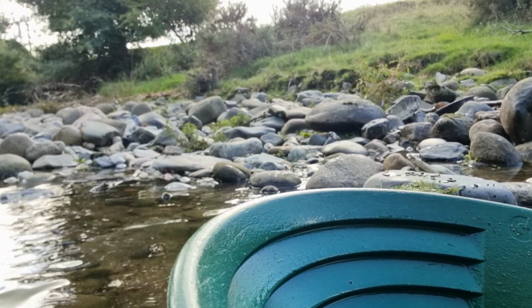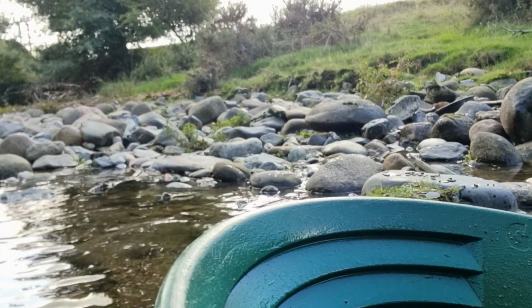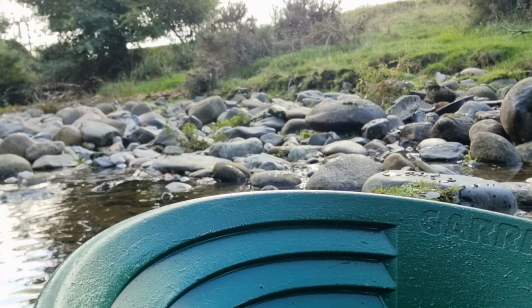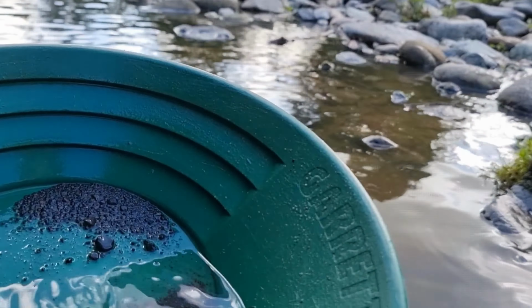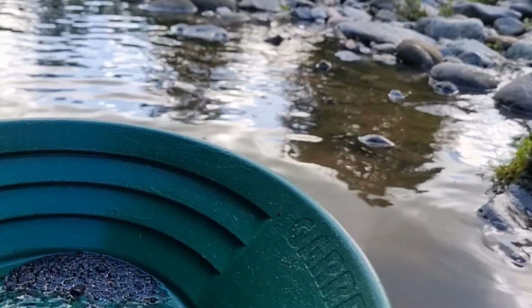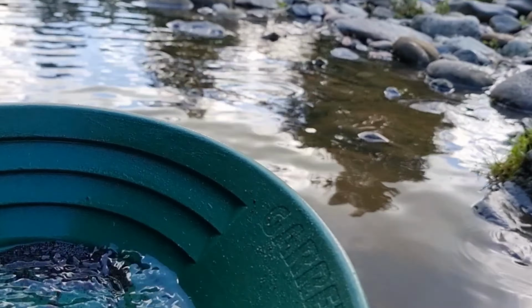One micro speck. Ooh, nice little piece there. Let's just switch the camera around so you can see better. There's one little micro speck to the left. You've got a piece just there, and a piece over here as well so far. Look, all that heavy hematite, small rocks down there. Black sands.